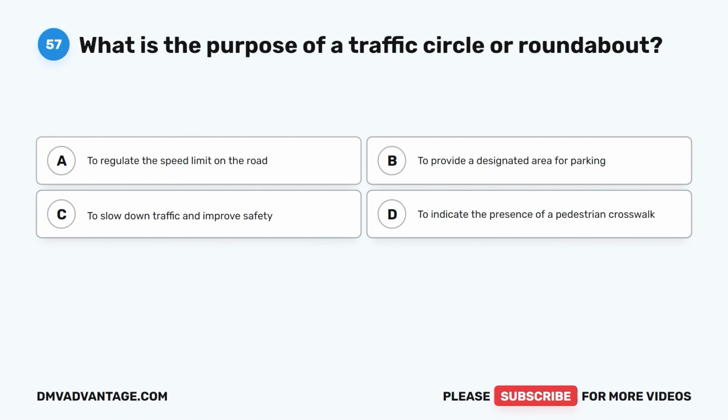Question 57. What is the purpose of a traffic circle or roundabout? A. To regulate the speed limit on the road. B. To provide a designated area for parking. C. To slow down traffic and improve safety. D. To indicate the presence of a pedestrian crosswalk.